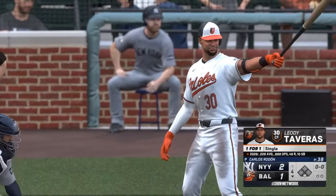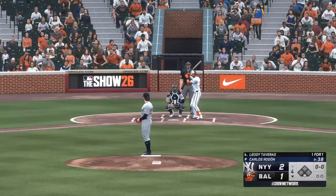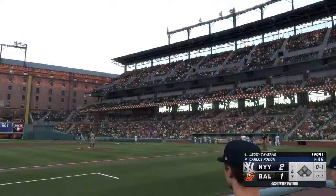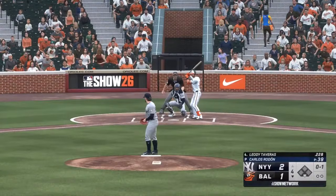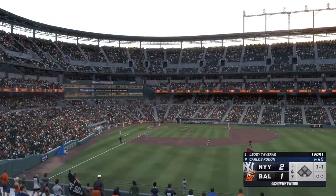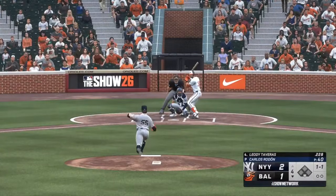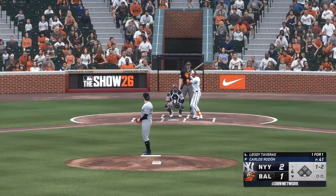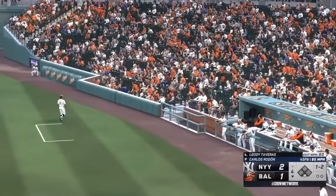Bottom 4. So now the Orioles cleanup hitter, Leody Taveras. You know, these Orioles, as this game goes on, have to be more disciplined at the plate. They're chasing a lot of pitches outside the zone, and those chases are turning into a bunch of outs. Can they turn that around and stay within the zone? We'll see, but I think they have to. Late with the swing there. Foul ball, still a 1-2 count.